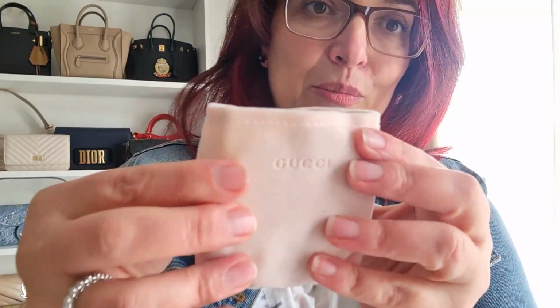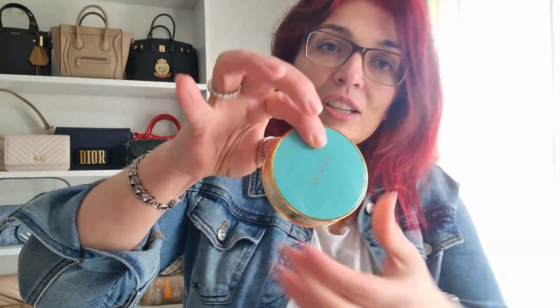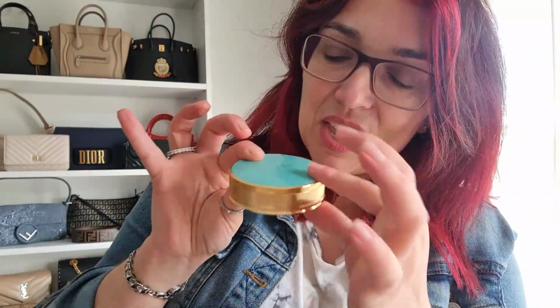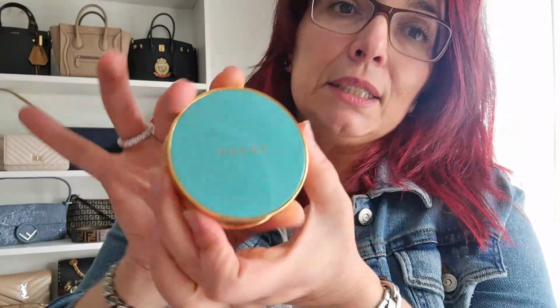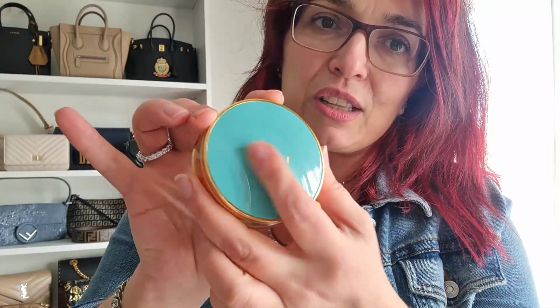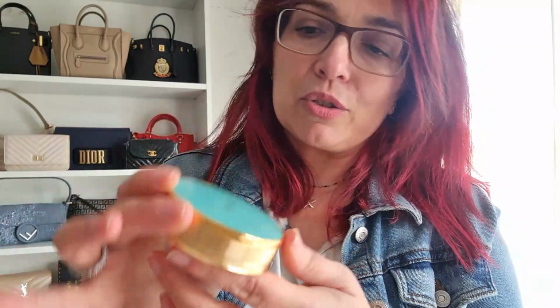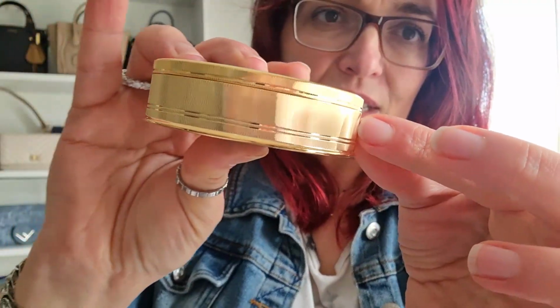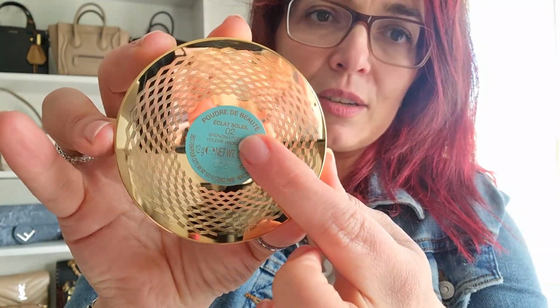So it comes in this beautiful little beige pouch. It's got Gucci embossed into it. You pull it out and you get this beautiful packaging like this. So you've got the gold edge. She's thick, nice and thick. She's thick and expensive. Got this sort of seafoam blue green. You've got your gold Gucci. I don't know if that's printed on top, it's like there's a glass cover on top of that. This is what it looks like. So you've got this nice ridging detail across there. The color that I went for is 02.